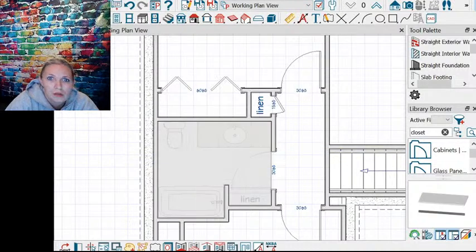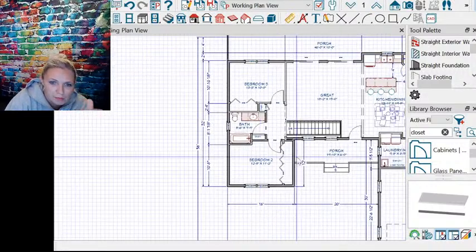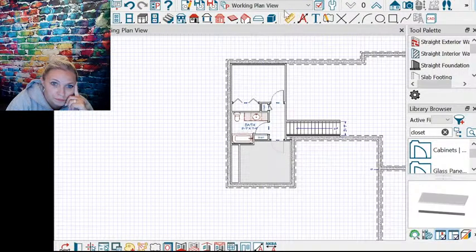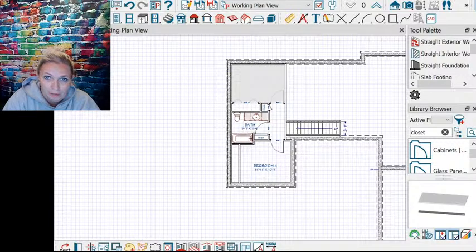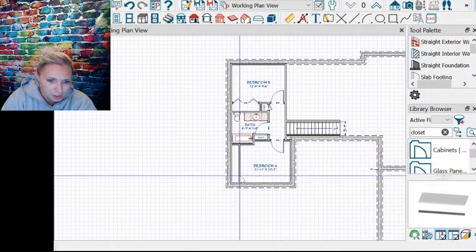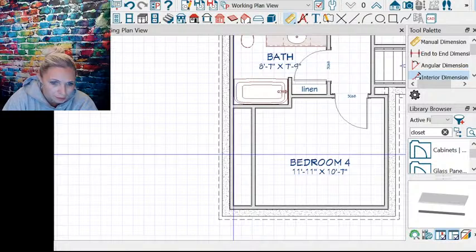Okay. So, real quick, label bath. Upstairs we have master, bedroom 2, and bedroom 3. Downstairs, this will be bedroom 4, and this will be bedroom 5. Just so that as you're communicating, if you're talking via email or on the phone, it's really easy to identify exactly where we're talking without having the plan.